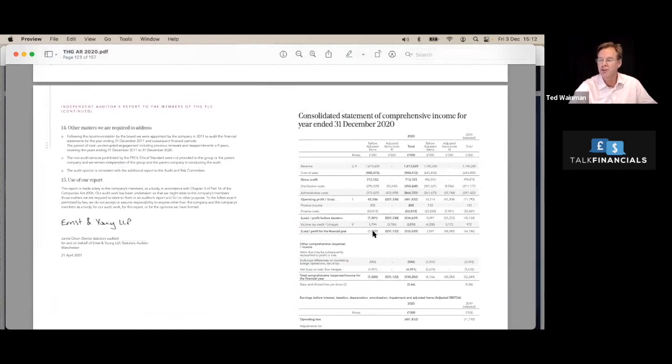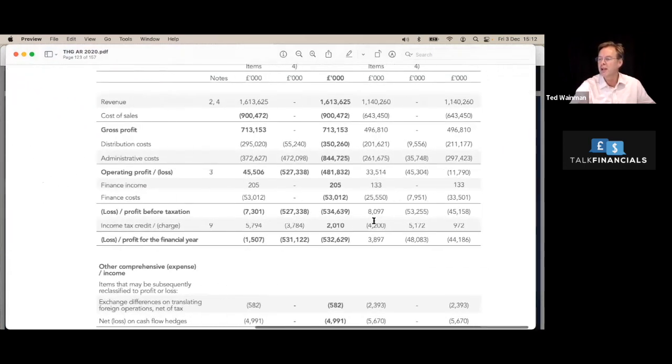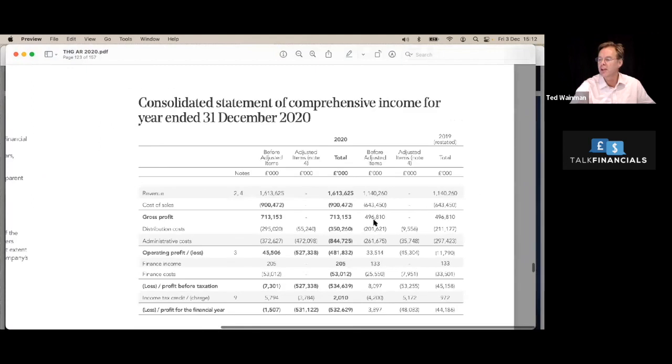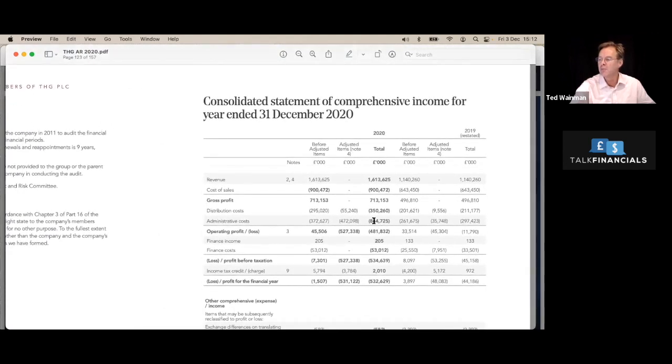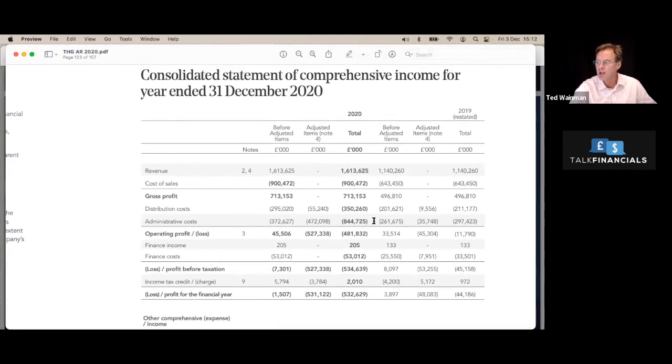Good to see that Ernst & Young, a solid bunch of accountants there, have signed off on these accounts. So here we go. Let's scroll in and have a look at their consolidated income statement. You can see that now, hopefully, on your screen.